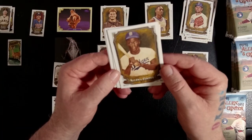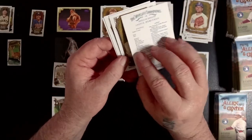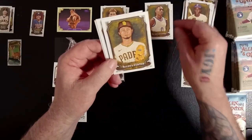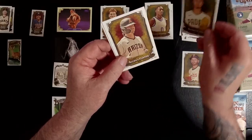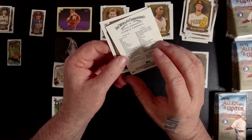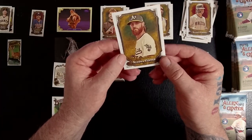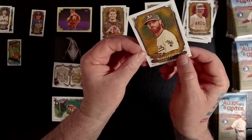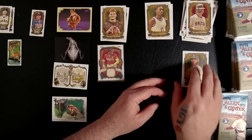I don't get enough basketball product to know who's who. Robinson. Jackie Robinson. Darvish. You Darvish. Is that Corbin? Corbin Carroll. Blackburn. Good beard game going on there, mate. Oakland Athletics. Card 308. That's a short print.